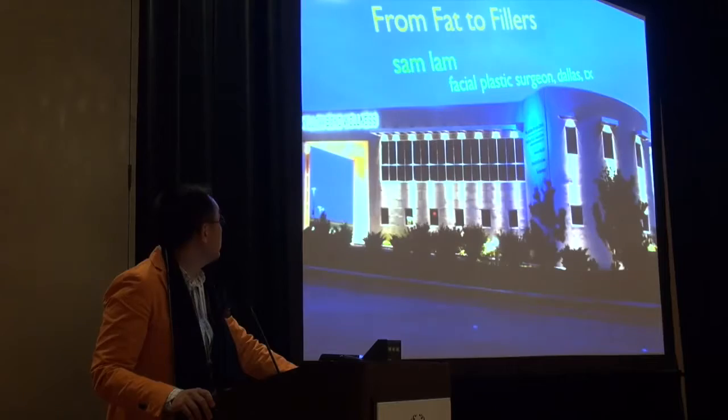I do a lot more fillers and fat grafting now because I can get even more predictability with fillers, and almost all my fat grafts I do filler touch-ups on. So I'm going to talk about that in just a minute here.